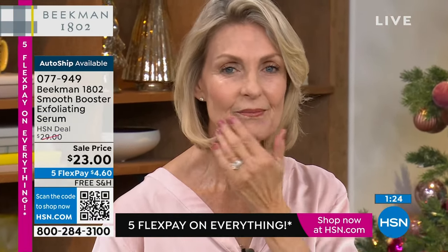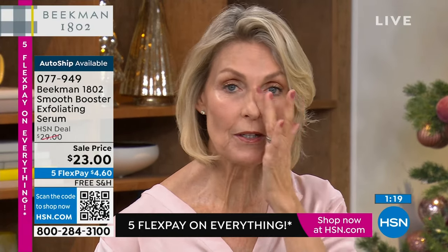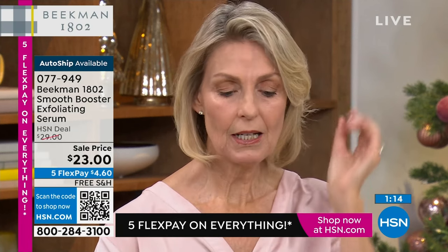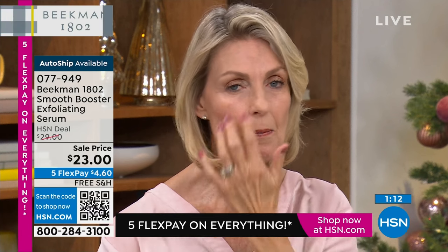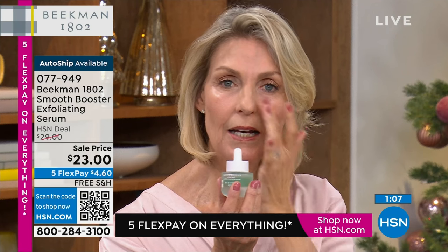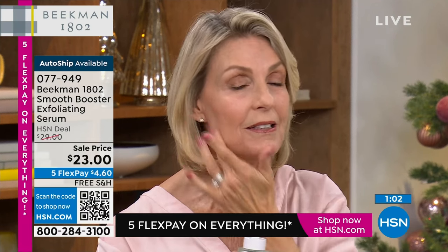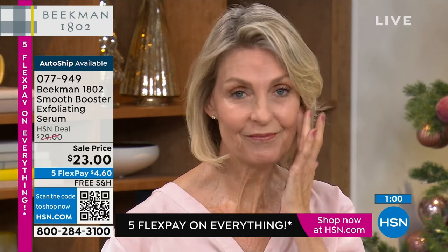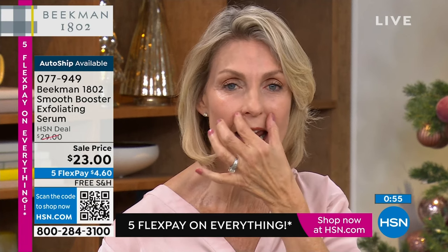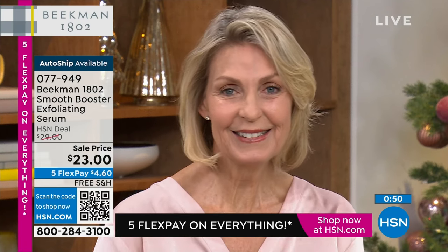Well, what do you think about this one? Smooth booster? Yeah. So between smooth booster and the vitamin C cream serum, can't live without them. Yeah. This lightens up the lines around my mouth. And I put this on every morning before I put my tinted moisturizer. Oh. That's smart. Mm-hmm. That's really, really smart. Okay. Yeah. And it does. It just softens around because this is the aging part of my face. Mm-hmm. Because you smile so much. Aww. That's a good thing, right?